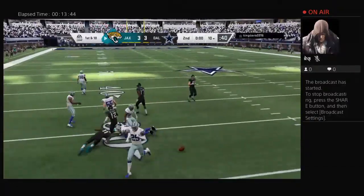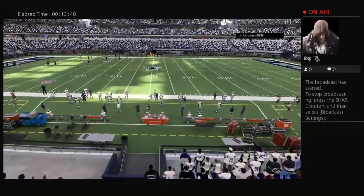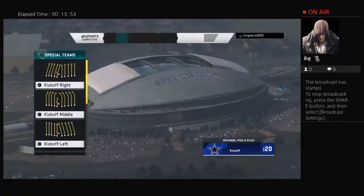Guarantee the head coach is like, don't get crazy. Take the knee. Let's get out of here. Tie game. We'll just start all over. Meanwhile, they take a shot to start the drive, but this is going to wind up incomplete.